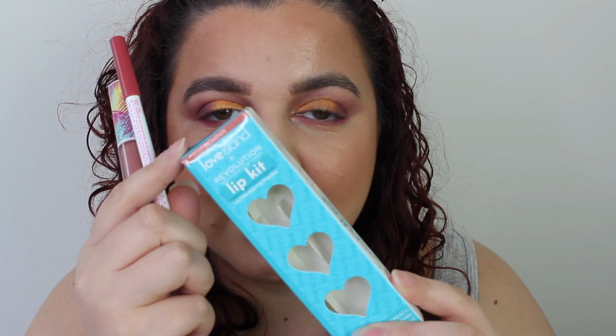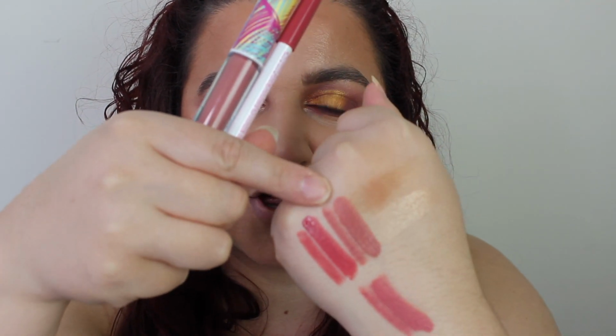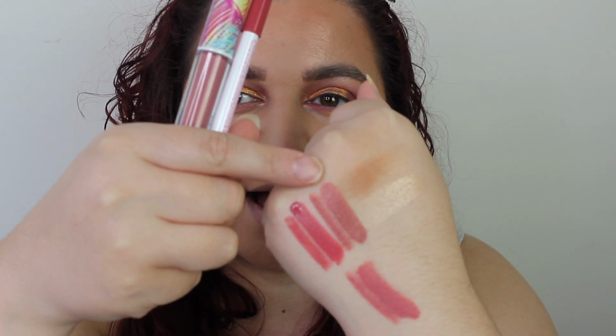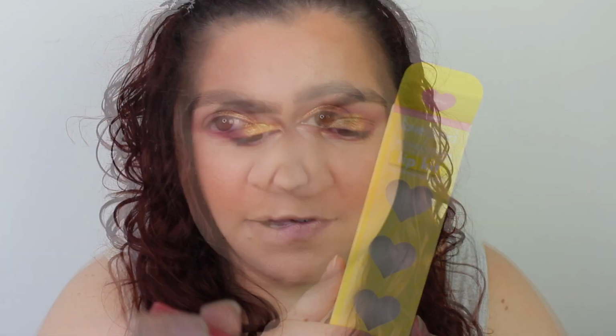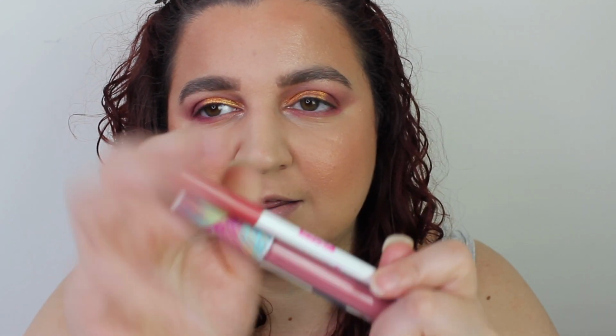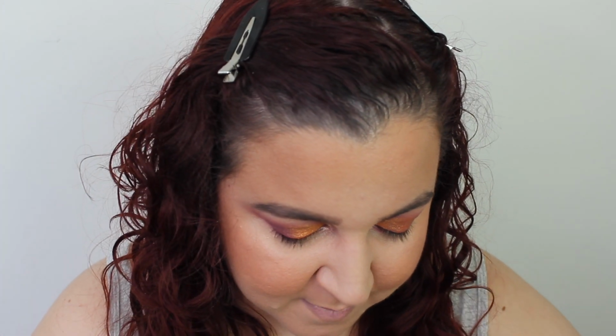Then we have this shade here which is called Islander. Now Islander is this shade next to it, which I'm really tossing up between that one and that one. So that is Islander, and this is what the packaging looks like for Islander. And the last one we have is Vibin. Vibin is the one down the bottom, which is like your proper pink, and this is what the packaging looks like. Oh, I don't know. It's between Islander and Vibin.